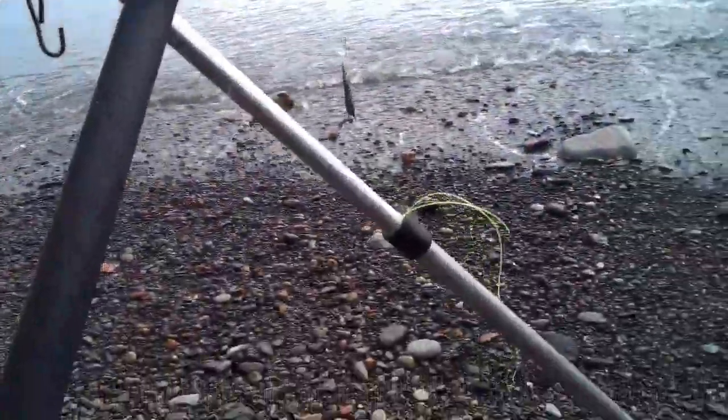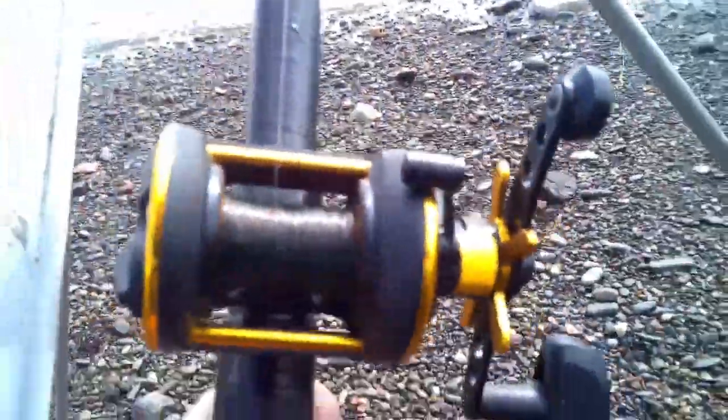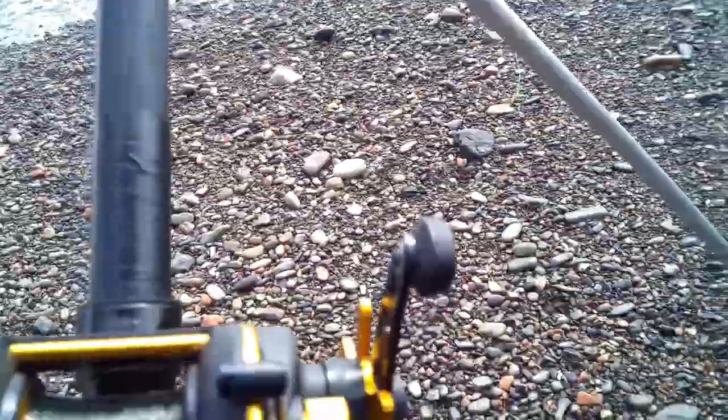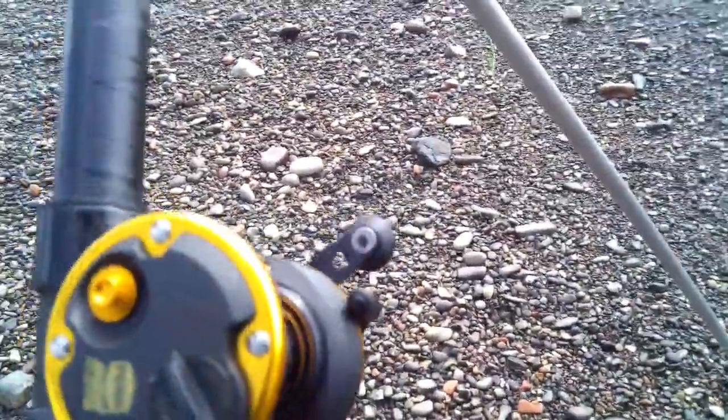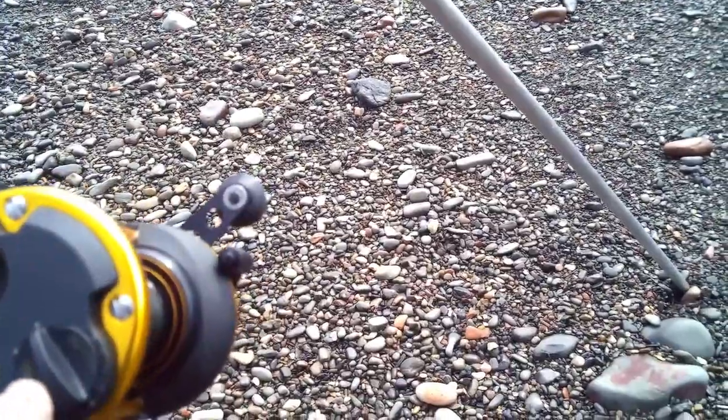This here is very similar to Tom's Fathom. It's a 525 Mag 2. The difference between this and Tom's is this little thing on the side here, a mag brake. It prevents overrun. I mean, that's turned off.